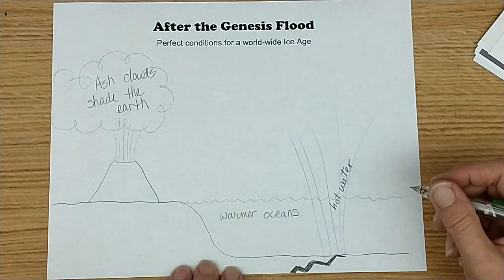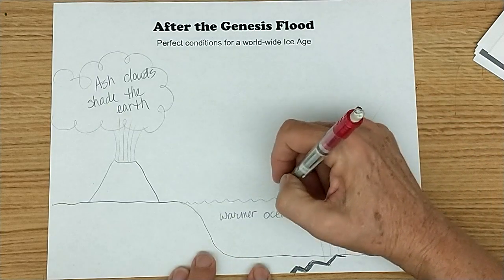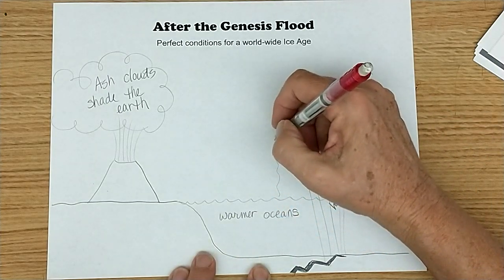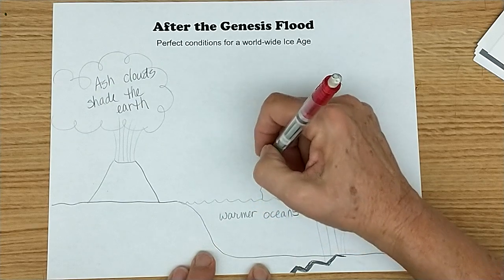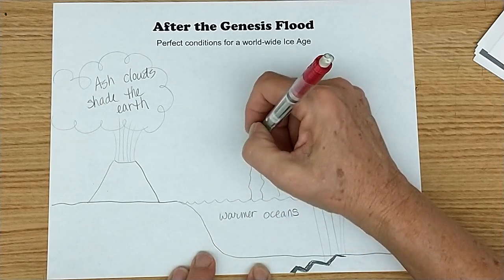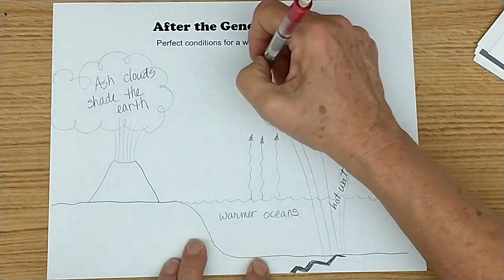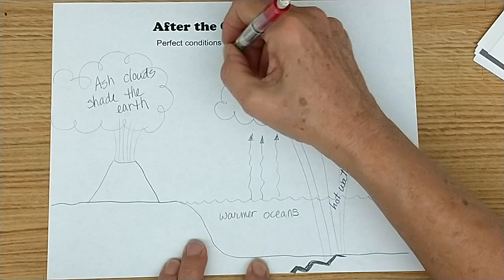So back to reading in the book. Warmer water evaporates faster than cooler water. So let's draw some little lines with arrows showing the water evaporating up into the sky. And what does that form? Clouds. Big old rain clouds.